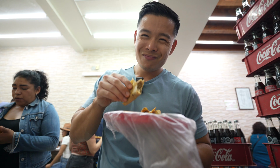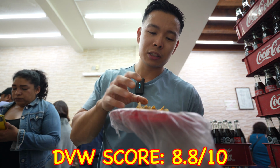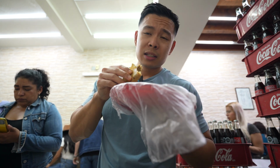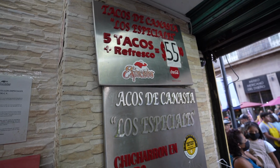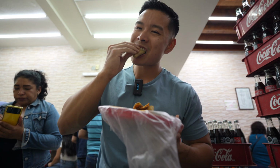So I'll give these 8.8 out of 10 because I do like my grilled meats, and these are just kind of soft tacos, ground meat. But the prices, you can't beat $2 or $3 for 5 tacos. It'll feed 2 people. Salud.